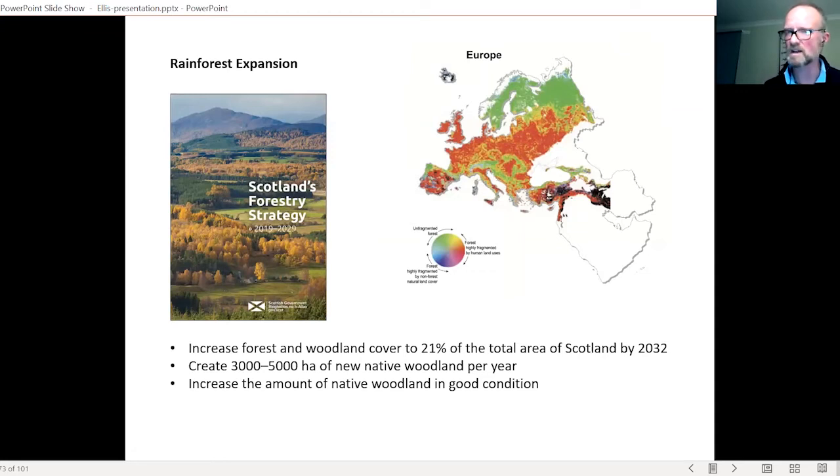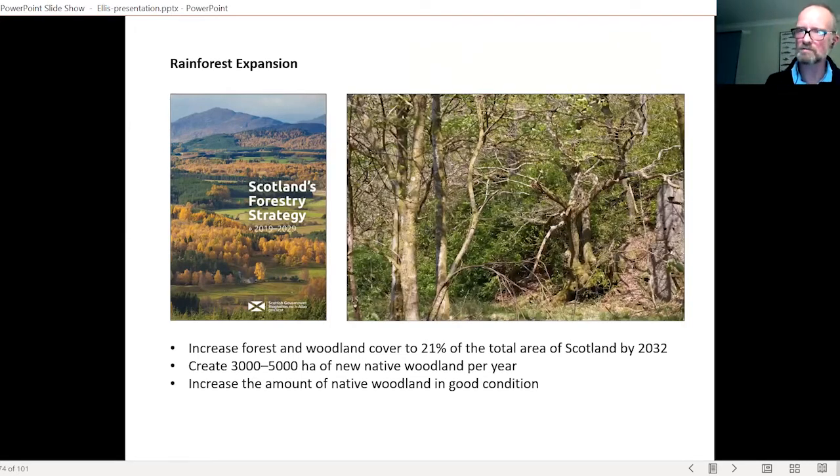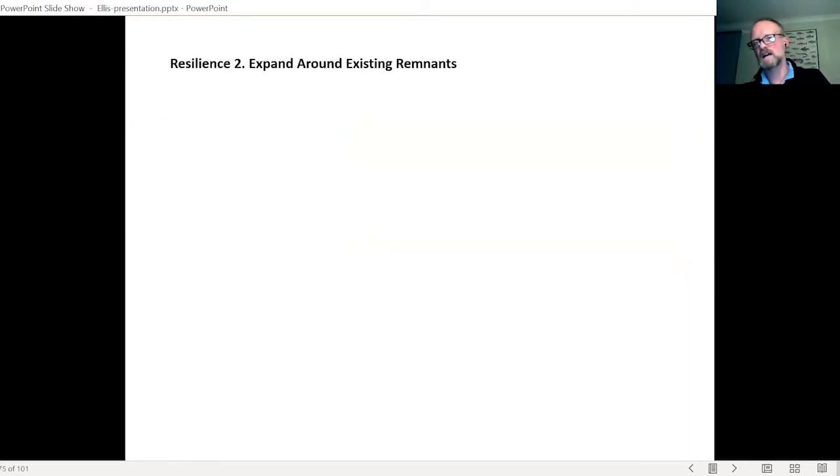And that includes 3,000 to 5,000 hectares of new native woodland per year, and also increasing the amount of woodland that's in good condition. So it's not just about planting new woodland. A woodland like this, which is choked with rhododendron, is effectively invisible to a lot of the important lichens and bryophytes. And actually, by removing rhododendron and putting our woodlands back into good condition, we're basically making new habitats available again. But there's a tremendous opportunity with policy to increase the amount of temperate rainforest that we have in Scotland. And so my two final examples are around that expansion.